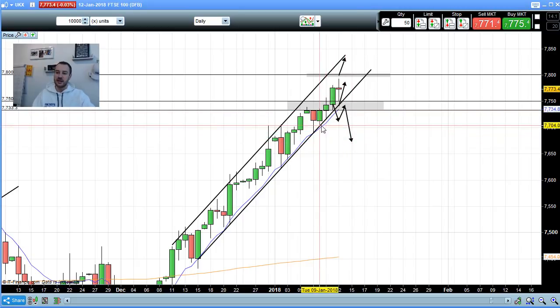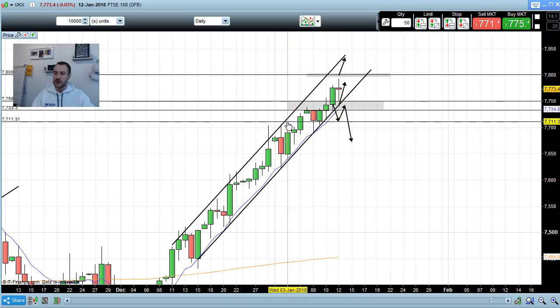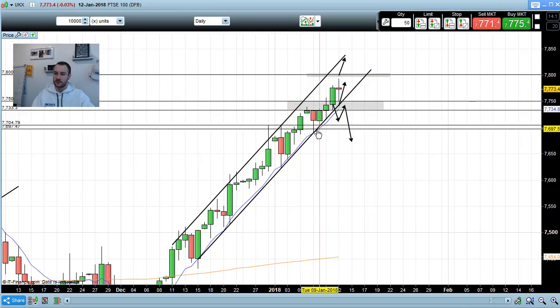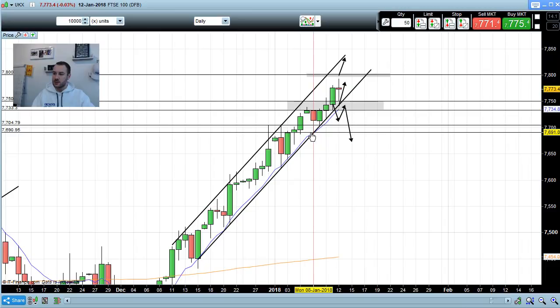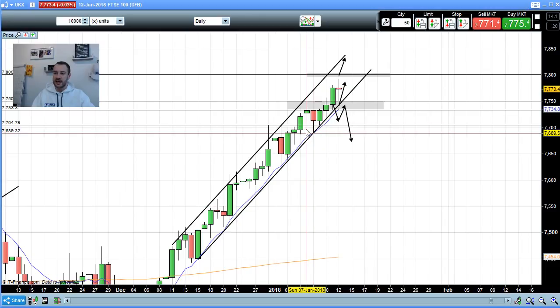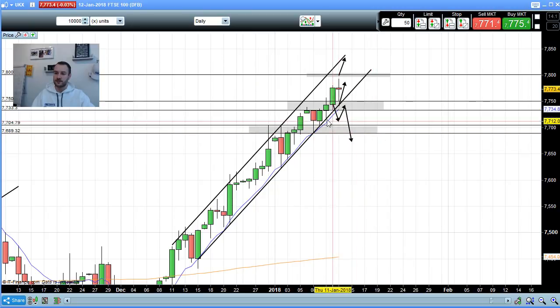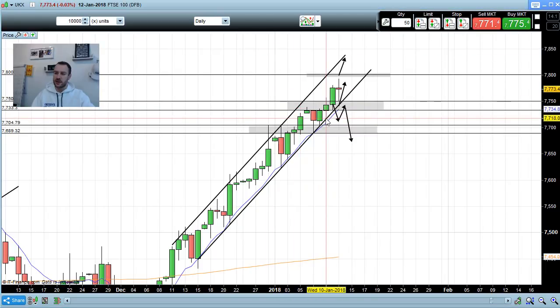Now we do have support then at around about the 7,700 level. Let's mark it in. 7,700, all the way down to 7,690, right here. There's a minor level of support also at 7,715 right here. So I'll obviously keep that on the radar.